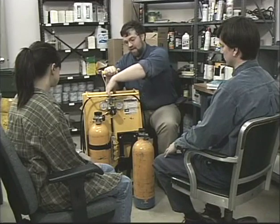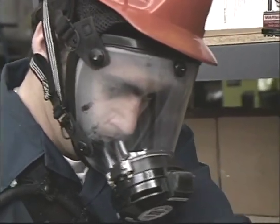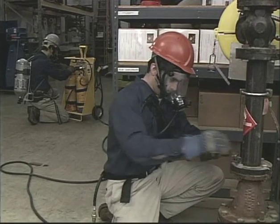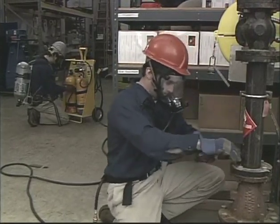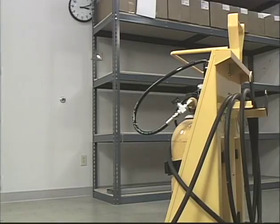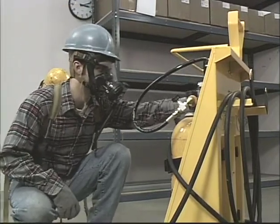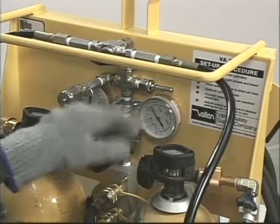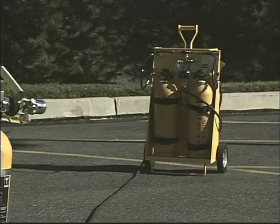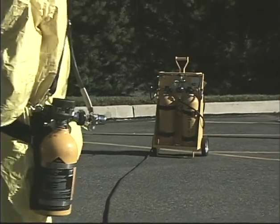When you use an SAR, you are tethered to a compressor or air tank that supplies fresh, breathable air. This limits your mobility, but allows you to do jobs that take extended lengths of time, because the air they supply can be replenished indefinitely. When your SAR air tank runs low, the attendant can switch you over to a full tank, with no interruption in the air flowing to you. SARs are often used by support personnel at hazmat sites.